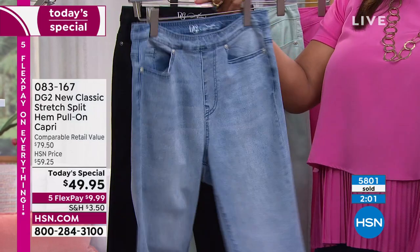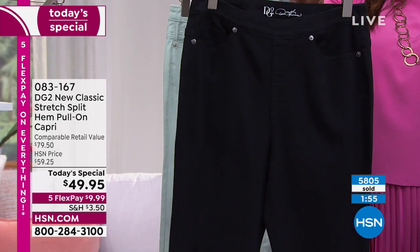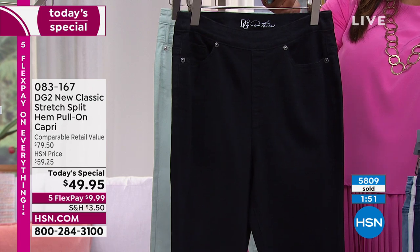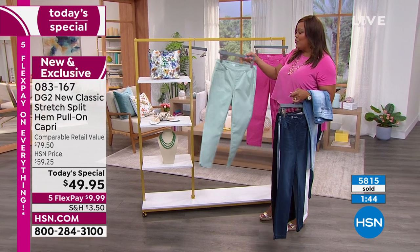Then you have the chambray, another summer, all over the runway look, that light denim. And then black. Sam, the black, you wear this on Friday and put it on with a cute little blazer and your pointy toe pumps, and then afterwards you're ready to join the girls. It's, you know, the whole Sex and the City thing. I love that. And then you have this wonderful sea foam.